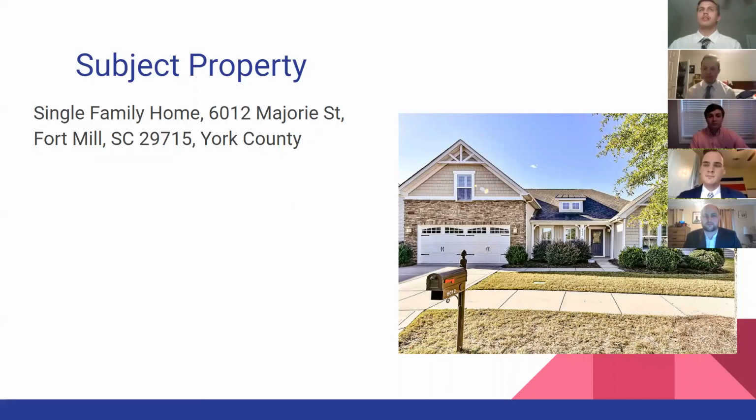So our house is in a neighborhood called Massey within Fort Mill. It's on the southern edge of Fort Mill. And what makes this location so great is there's an elementary school, a middle school, and a high school all within 3 miles of the house. The neighborhood itself has a water slide, a gym, and a lot of trails attached within the neighborhood. But what makes Fort Mill such a great place to live is it's also the location of the top public school district in South Carolina.